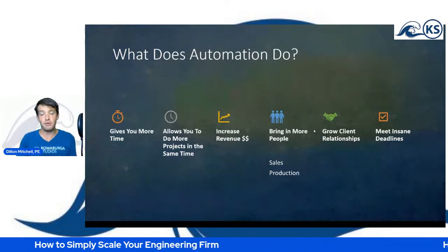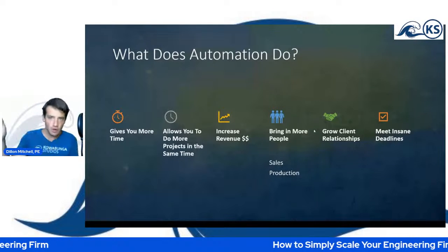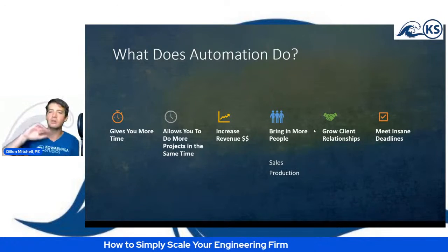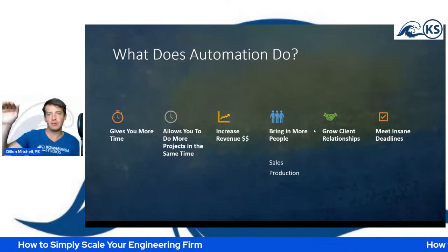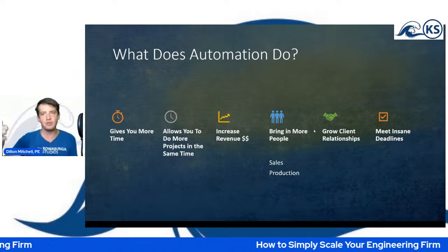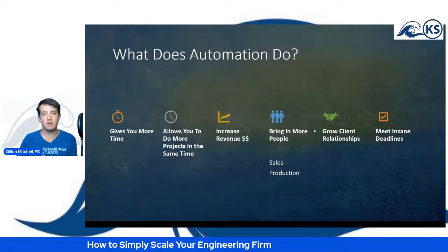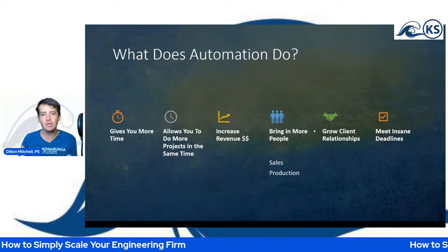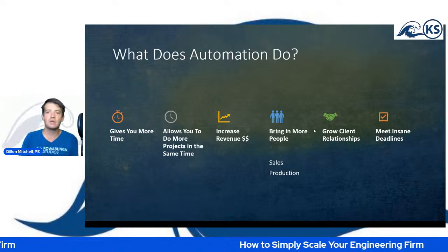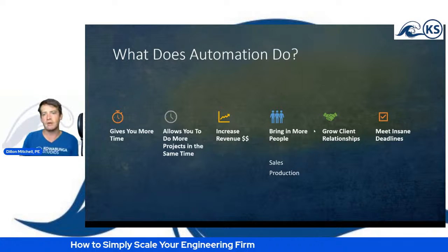But if you want to scale, right, which is the whole point of this, if you want to grow your firm, if you want to do more in less time, you can now basically double the amount of projects that you're going to do in a year with the same number of people. So you're going to double your revenue, and now you don't have to worry about the rest of it. You can also bring in more salespeople, more people for production, more experts to increase your line of work that you're doing. And really, at the end of the day, it's to grow client relationships.